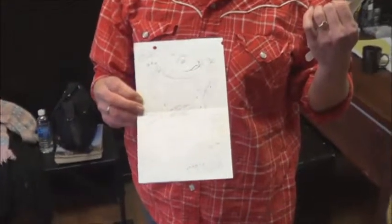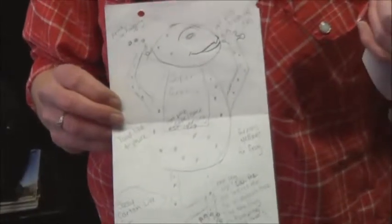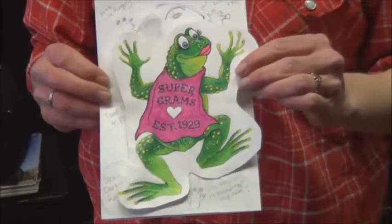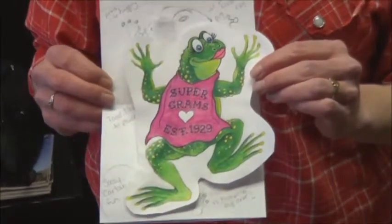All right, so here's the original drawing, and this is exactly what I wanted, but I'm not a good artist. So I took it to Brandy, and she saw exactly what I was talking about. So here you go, Grandma. There's your frog.